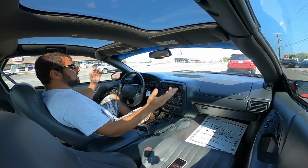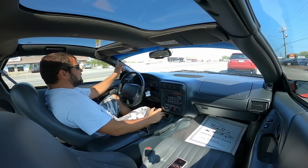Somebody also tinted the windows all the way around. Got the big tint strip across the front.